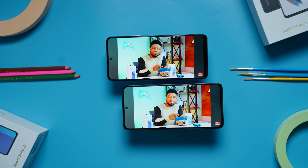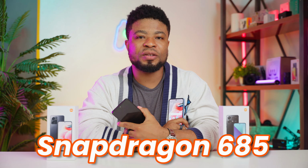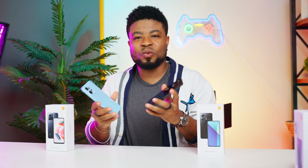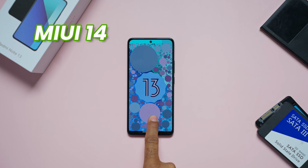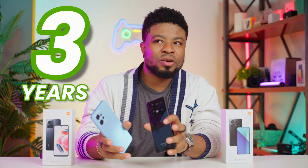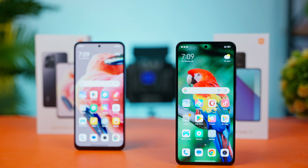Now let's talk about performance. These two smartphones have something in common, and they are powered by the same processor, the Snapdragon 685 chipset. So when it comes to how fast and smooth they can run, it's like a neck-and-neck race where there's no winner actually. Straight out of the box, the Note 12 comes with Android 13, and so does the Note 13, with MIUI 14 on top of both of them. So you're looking at around 3 years of software updates on these two devices. As far as software and OS, you can't go wrong with either.